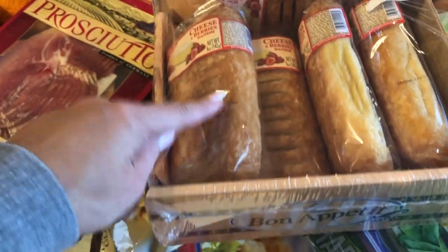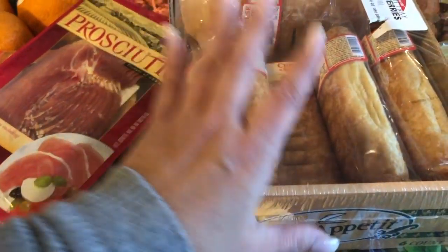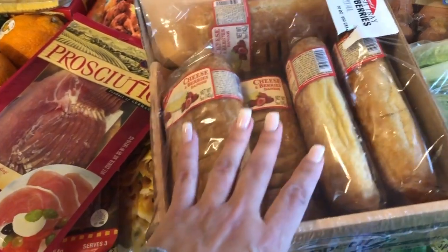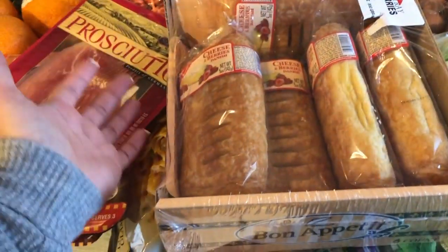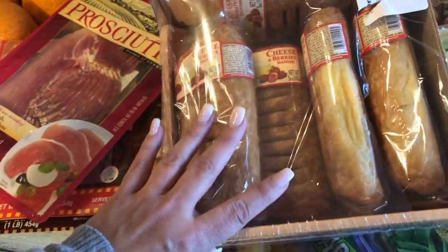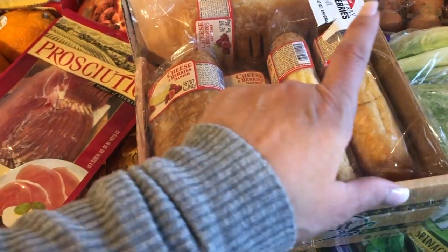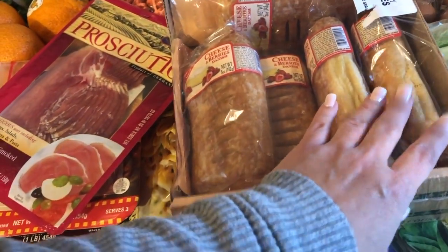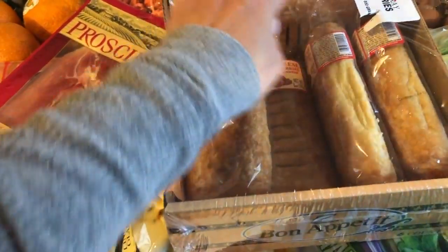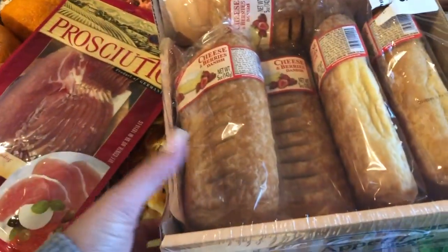But this is just $5.99 for these cheese and berries, especially when I have kids here after school. Not my own kids, but other kids. And it's kind of hard to give them a snack when I don't have enough to give to everybody. So there was already one in here that they took out. So it's $5.99 for 1, 2, 3, 4, 5, 6. So it's basically a dollar a piece.